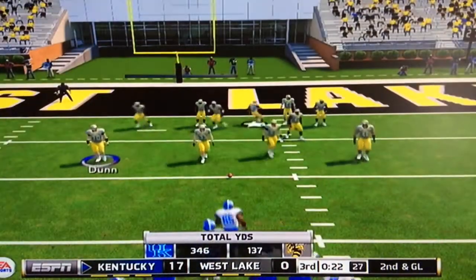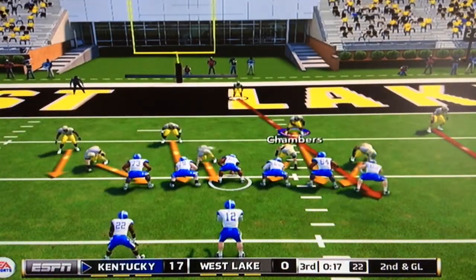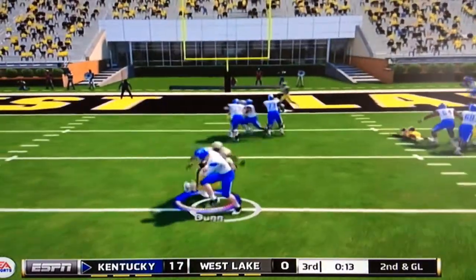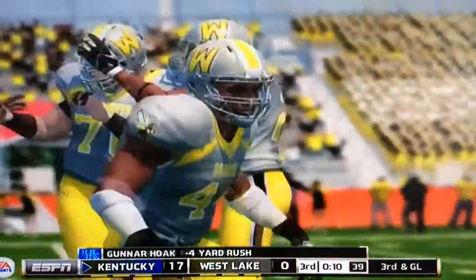And it's going to be second and goal at about the 10 or 11. Down and goal at the 10 as Stephen Johnson was a little shaken up. He did not get up. Hopefully for Kentucky, he will be fine. Second down and goal. It's going to be Hoak in the game. And he gets wrapped up as well. It's going to be done with the play.